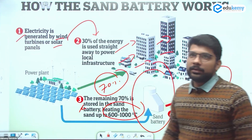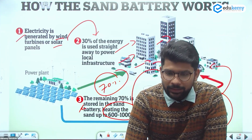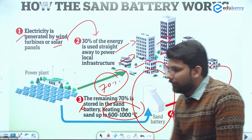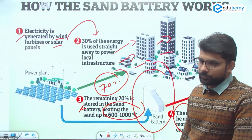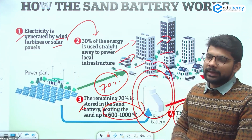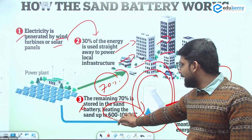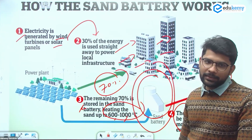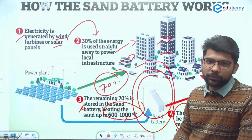In the winter month, in Finland, you can see the sun shines till 2 p.m., 3 p.m. After that, there is no sun rays. So at that time, they can use this sand energy to provide the heat to the houses. So इसमें there is not only the sand, even some additional material they are adding so that the sand cannot lose its heat. We are storing the sand at 600 to 1000 degrees Celsius, so adding some material also which prevents the heat loss from this battery.